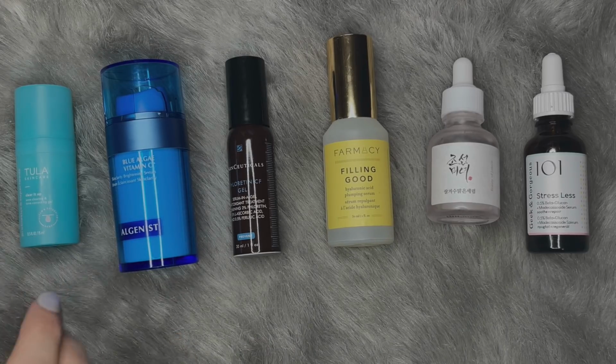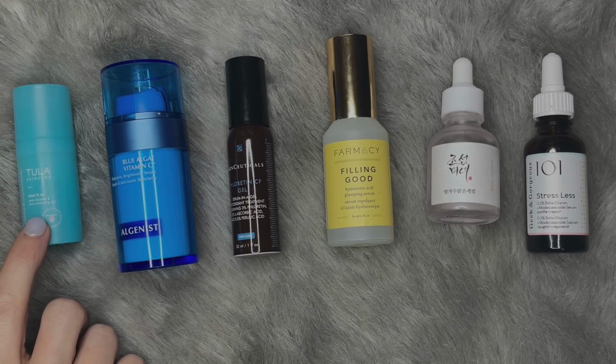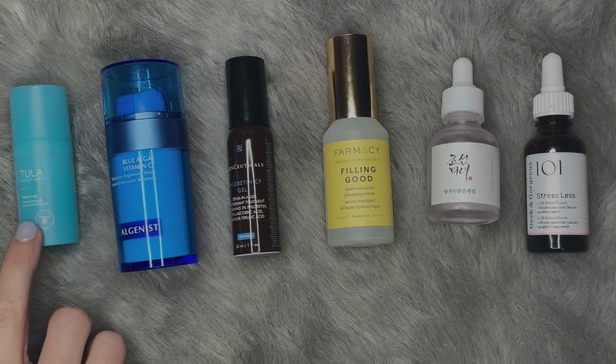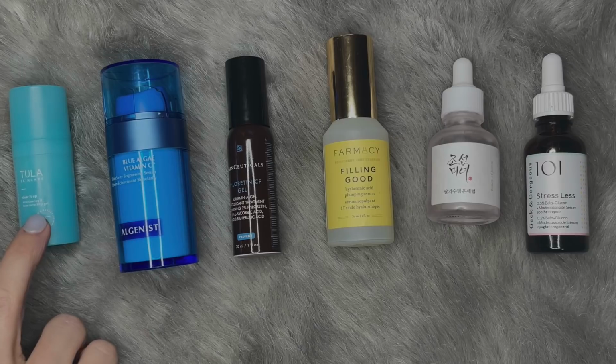Let me talk about the holy grails here first of all. So the Tula Clear It Up Acne Clearing and Tone Correcting Gel. I love this product so much. It's very similar to that new Glow Recipe Strawberry Smooth. I've replaced this serum for now with that one just to test it out. The difference is this one is a fragrance-free option. So you may have more fun with the Glow Recipe. I mean, it's cute packaging, but if it's slightly irritating to your skin, this is very similar, y'all.